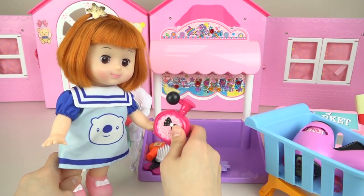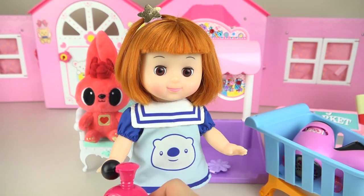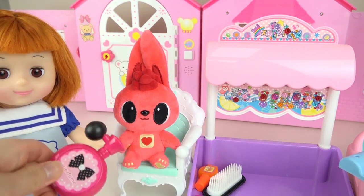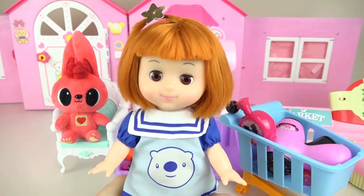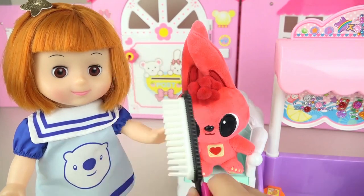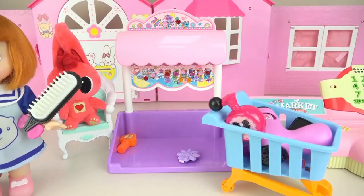Ooh, perfume! Let's spray it on. It smells amazing. We should get the perfume. Let's grab a brush and brush your hair, Tubby. All done. Let's put it in the cart.